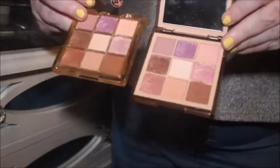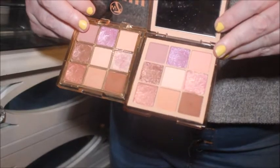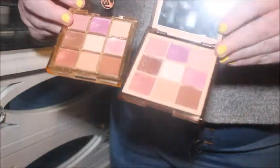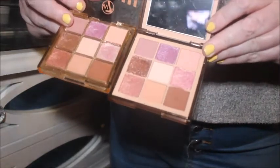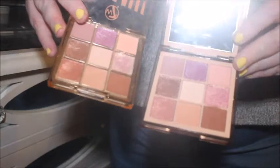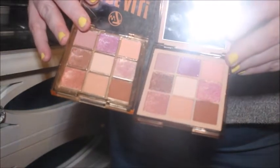So W7 Bare It All, in the shade Exposed, is that one there. I'm going to try and put them together. Can you see them? So that's what they look like together. The only thing is the W7 one has smaller pans. But this one is a £27 eyeshadow palette, and this one was either £1.99 or £2.99.